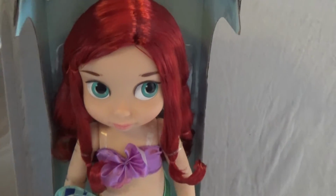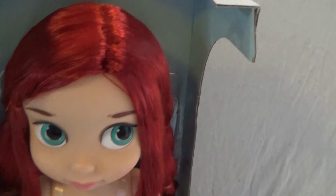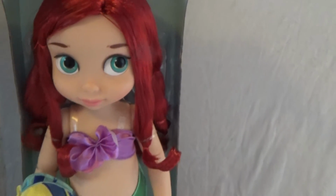And here we have her face with the very pretty red hair and her big blue eyes. The only thing that I don't like that much is that the hair is very thin here in the back, so you can see her head under. But I think I'm gonna keep her in the box, so it doesn't matter.